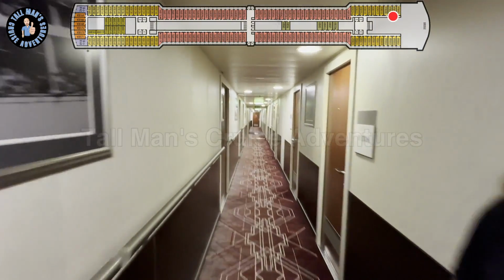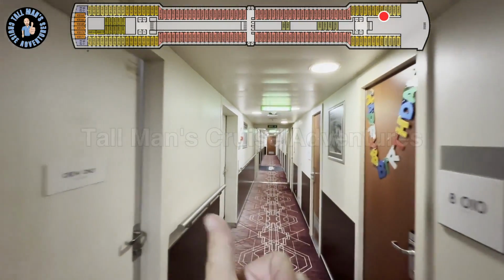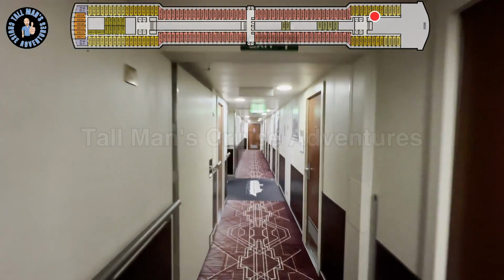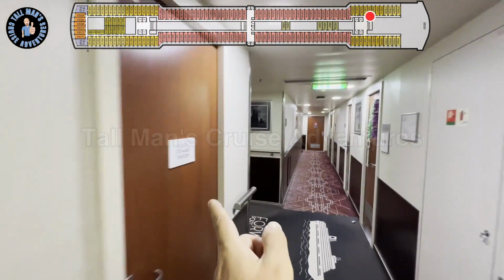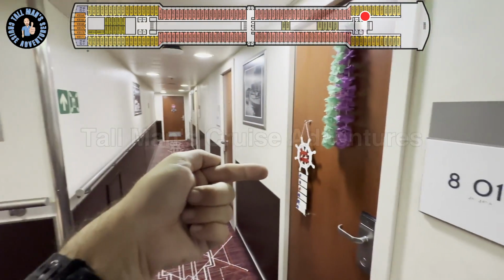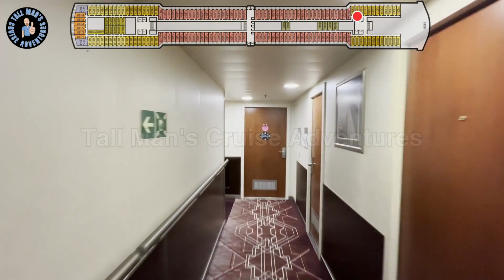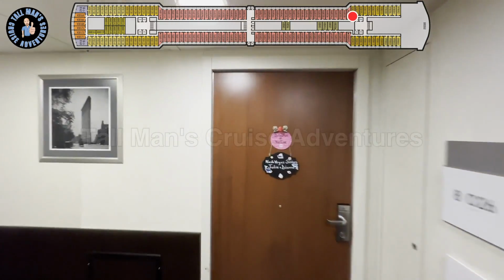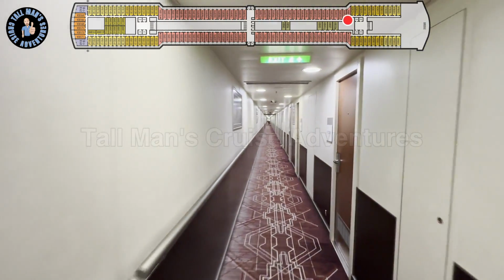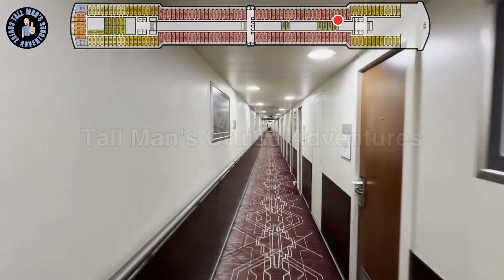8002, 4, Lisa. 6, crew door. 8, crew door. 10, crew door. 12, 14, 16, the steward station. This is right where we came from, the forward elevators and stairs. 18, 20, 22, 24, and 26. 28, 30, 32.